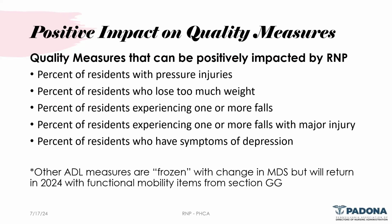How about pressure ulcers, pressure injuries, losing too much weight, experiencing one or more falls, falls with major injury, symptoms of depression? There are other quality measures, the ones related to ADLs, the ones that are frozen now, the residents' independence decreased, ability to move independently decreased, and that the residents' need for help with their ADLs increased. Those have been frozen. They're going to be unfrozen very soon, but they impact those as well.